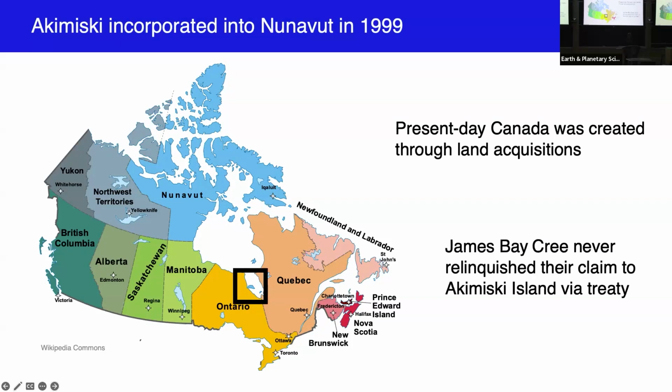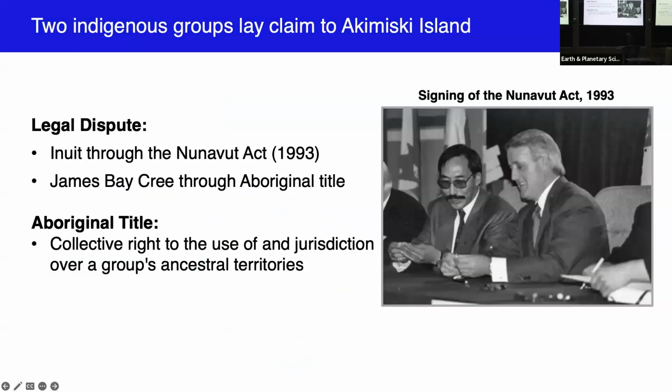However, the James Bay Cree maintain that they have never relinquished their claim to Akimiski Island through treaty or any other means, right? So herein lies the problem. Two Canadian Indigenous groups lay claim to Akimiski Island. The Inuit through the Nunavut Act of 1993, the signing of which is shown here in the photo between Brian Mulroney, the Canadian Prime Minister, and Paul Quassa, the then head of the Inuit territory.